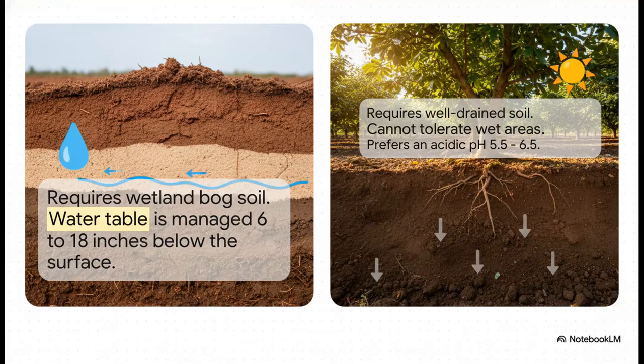Okay, this is where you really see how different they are. It's pretty stark. Cranberries? They need a super high water table, which growers carefully manage to keep just 6 to 18 inches below the surface. But chestnuts? You put their roots in a wet spot, and they're done for. They absolutely have to have well-drained, loamy soil. And they're picky too. They prefer an acidic pH somewhere between 5.5 and 6.5.